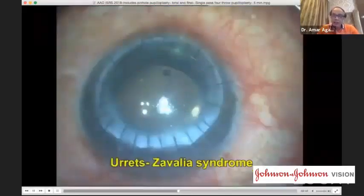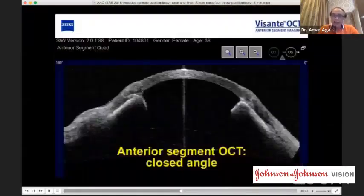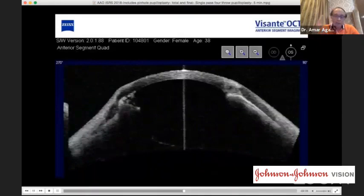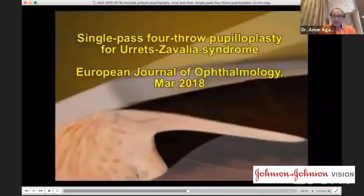Now let's take the difficulty in a PK patient. In this patient, watch what I show you next, the anterior segment OCT. Look at the iris. It is stuck to the corneal endothelium there. These pressures will be 30, 40, crazy levels. Now the question is, what do you do? You can do a trap, you can do a valve, something like that.